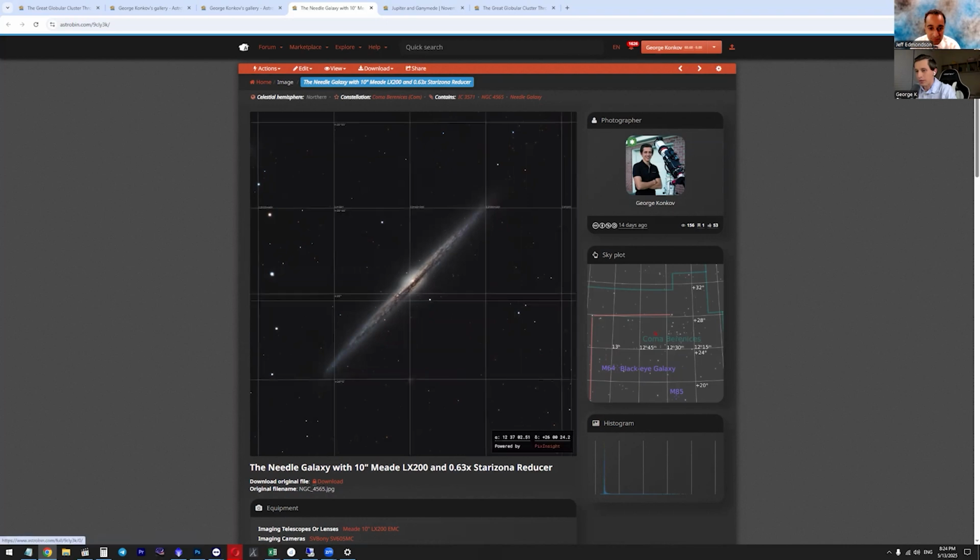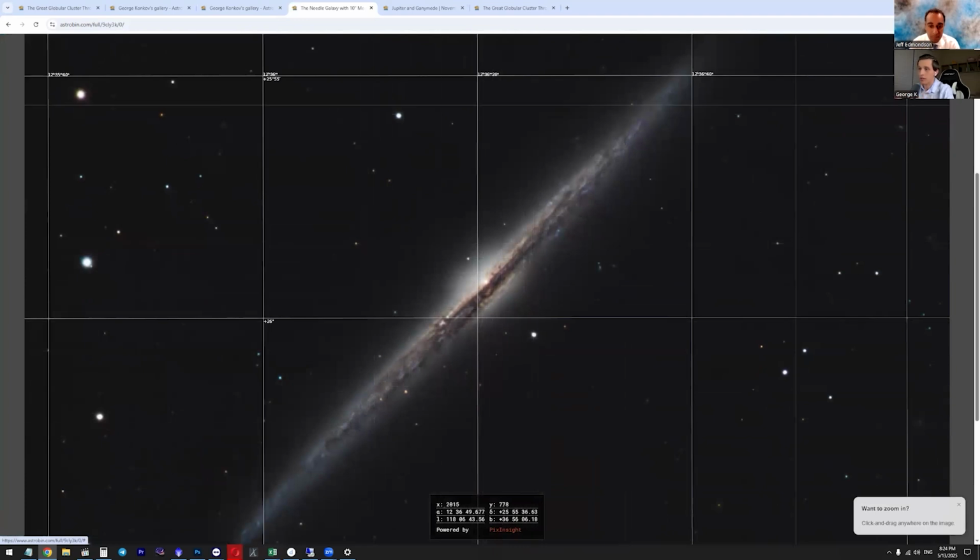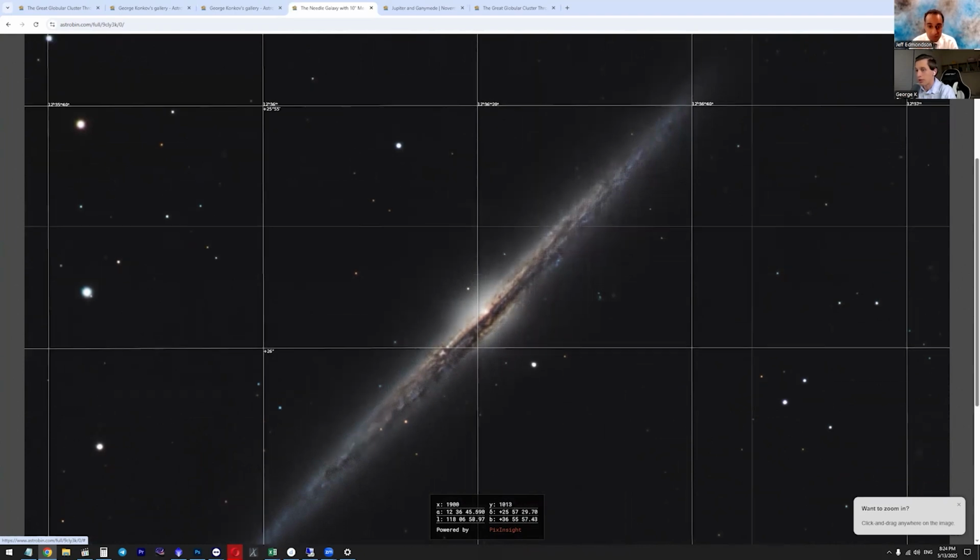Basically, what we can see here is the galaxy called the Needle Galaxy, or by its catalog name NGC 4565, located a few million light years away from us. Since the telescope has a higher magnification power, we can see the galaxy up close. If we take a closer look, we can see that the galaxy itself is located edge on, so we can see all this dust in the galaxy, and the regions where the stars are forming, which are brighter compared to the dust regions of the galaxy.